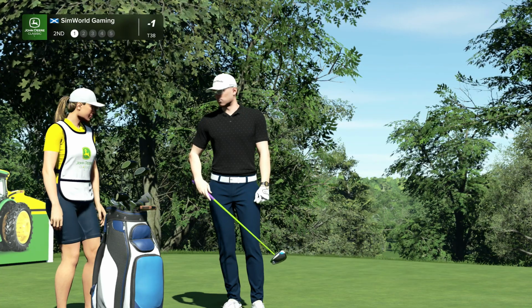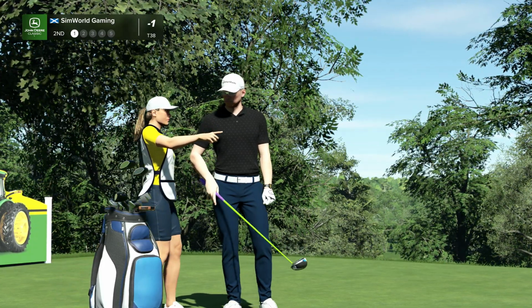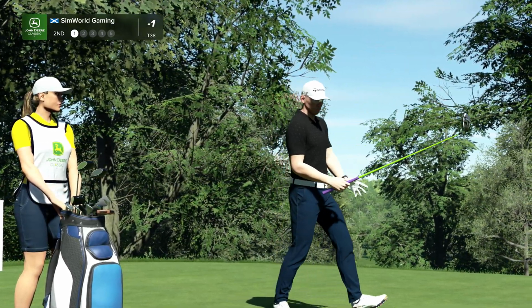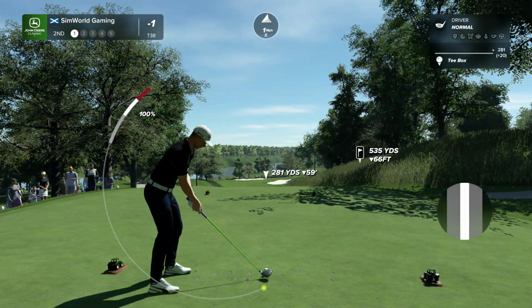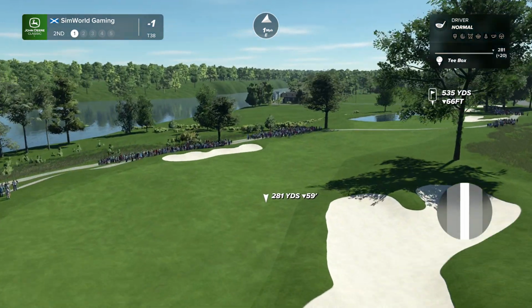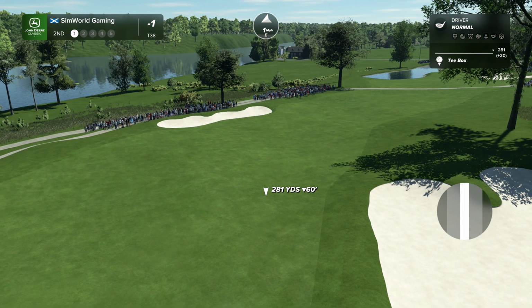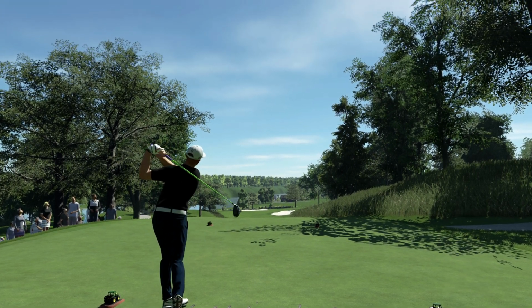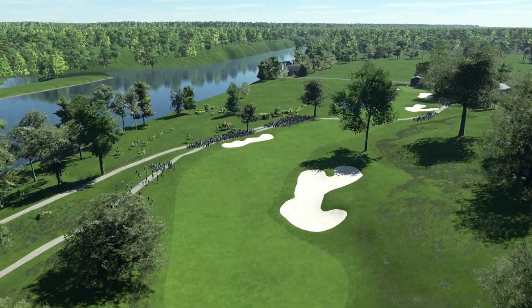Here we are at the second tee. You want to cut the corner as much as possible to shorten your second shot on this par 5. Should you do that, a very straightforward second shot will set up birdies and eagles all day long. Find the trouble off the tee, and you'll find trouble on the rest of the hole. Don't fool yourself.